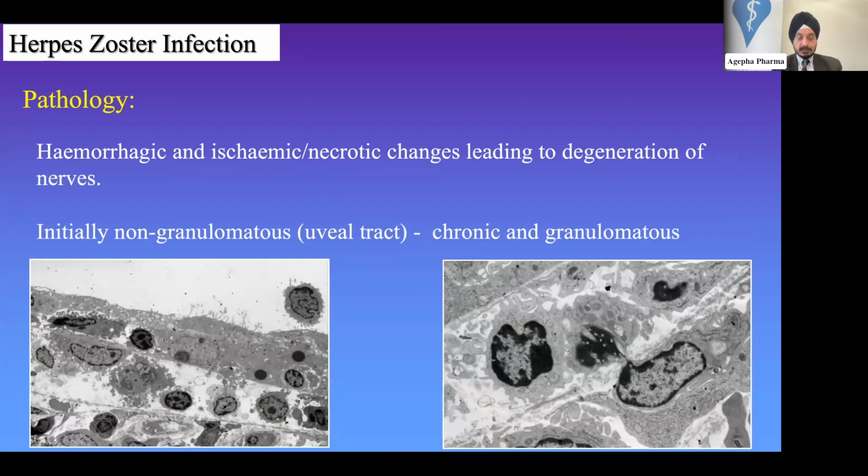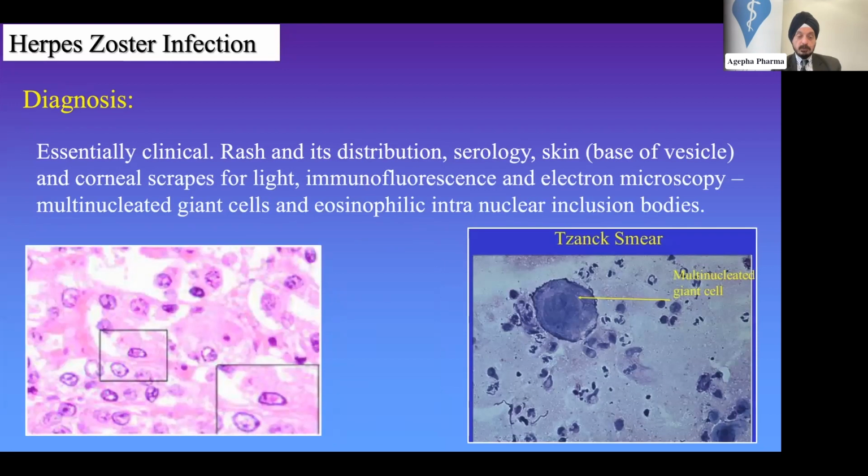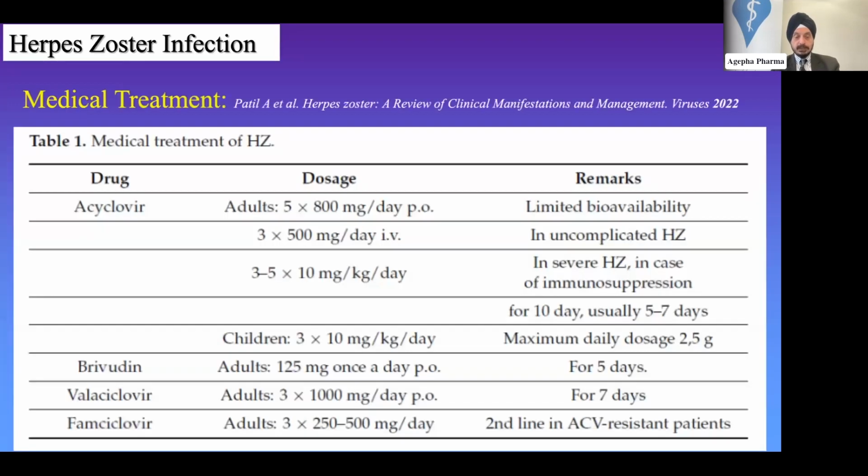And in the transmission electron microscopy, you can see in the retina, this is in the plane at the posterior part with the choroid, and cells are actually migrating through pores in the Bruch's membrane to come into the subretinal space from the choroid. So a lot of inflammation going around all over the eye. How do we diagnose this? Primarily by the history and by the clinical features, but one can take smears from the base of the vesicle and then look at it under the microscope to look for intranuclear eosinophilic inclusion bodies and for multinucleated giant cells.